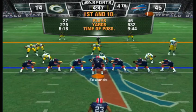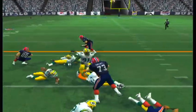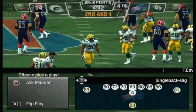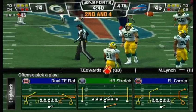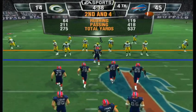The Packers bring in the nickel package. The halfback with the carry. And that play goes for about 6. Gain of 6 on the play. Ball on the 43-yard line.